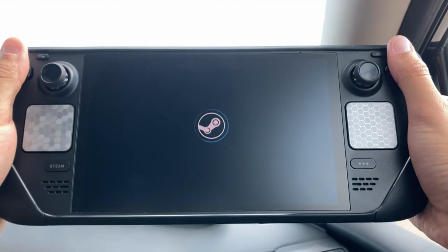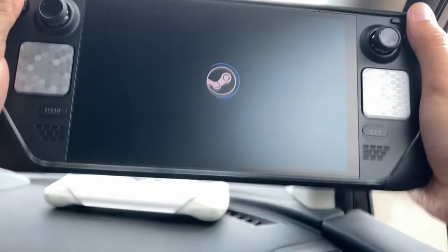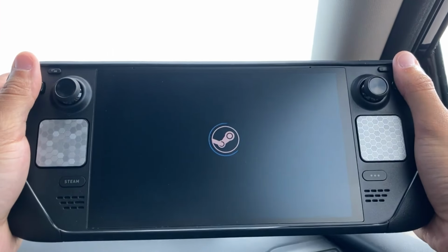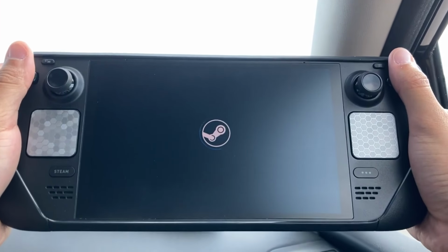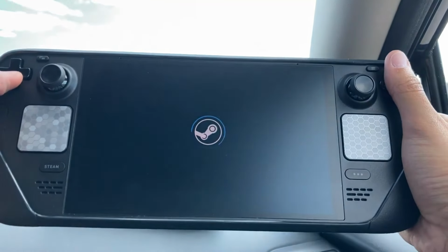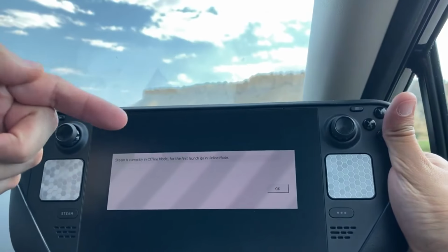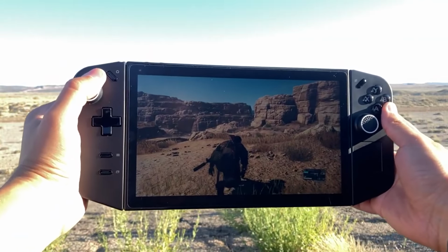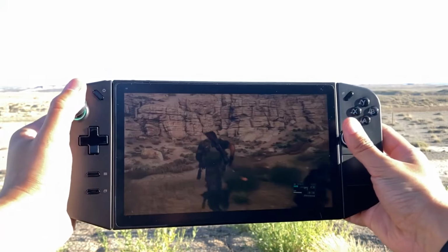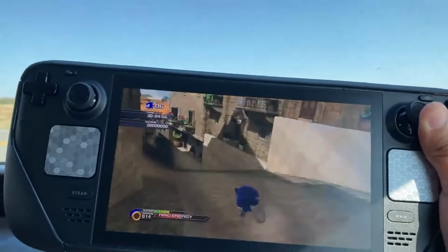Now, because I have SteamOS and my Steam games installed in 2 separate handhelds, the Legion Go and the Steam Deck, some games on the Steam Deck needed to be verified in order for me to play them. I tried to play Metal Gear Solid 5 on the road on the Steam Deck and it just wouldn't work. I tried to connect my Steam Deck to a hotspot and for some reason that wouldn't work. So I ended up playing Metal Gear Solid 5 on my Legion Go using SteamOS. So that's the only downside about having 2 separate handhelds with SteamOS. Sometimes certain games need to be verified.